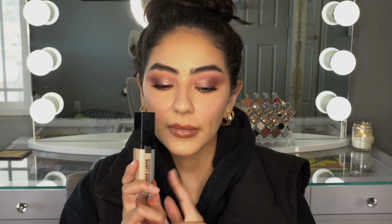This with the foundation is just absolutely to die for. And if there's a high-end concealer you guys wanted to try out, I definitely recommend this one. It's super beautiful. I know I'm flying by these products really fast. I'm sorry. It's just there's a lot of product I have to go through.